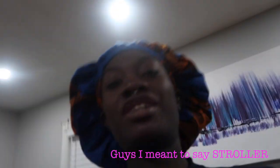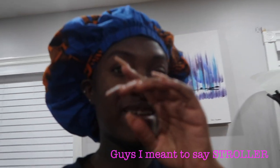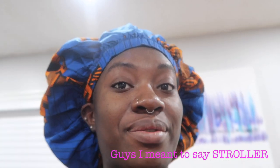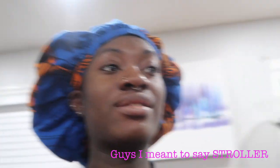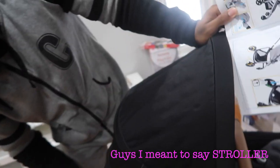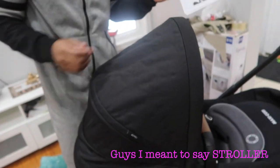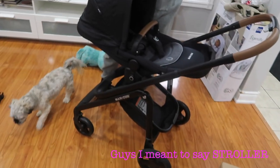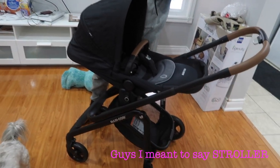Rasheen's done putting the car seat together. But when you think about it, this is one tall freaking car seat, okay guys? Yo, you got a pimp ride, my guy. This is what the car seat looks like. Shout out to Maxi Cosi for this.